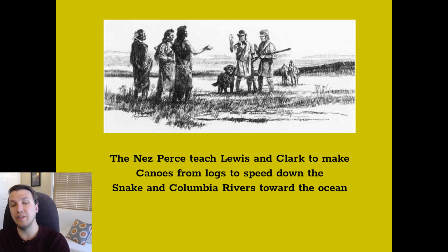And they're able to speed down the Snake and Columbia River, which are two rivers that separate Oregon and Washington. If you know that line, like north of Oregon, south of Washington, that's the Snake and Columbia River. So they traveled that whole territory in less than 2 weeks.